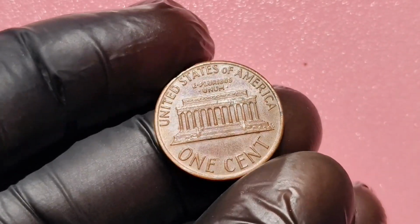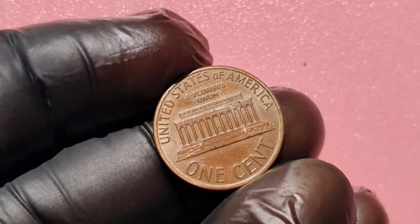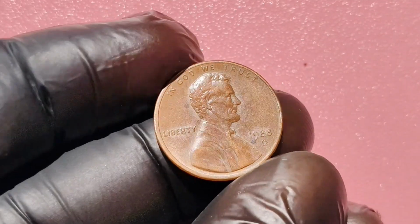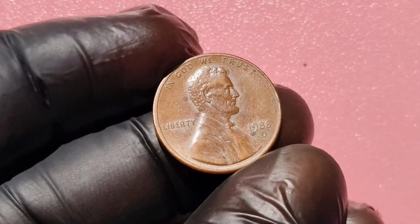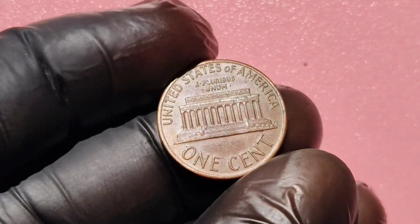If you're interested in selling or trading your 1988 D mint-marked Lincoln penny, consider reaching out to reputable coin dealers or auction houses specializing in rare and valuable coins. These experts can provide you with a fair appraisal and help you navigate the complex world of numismatics to get the best possible price for your coin.